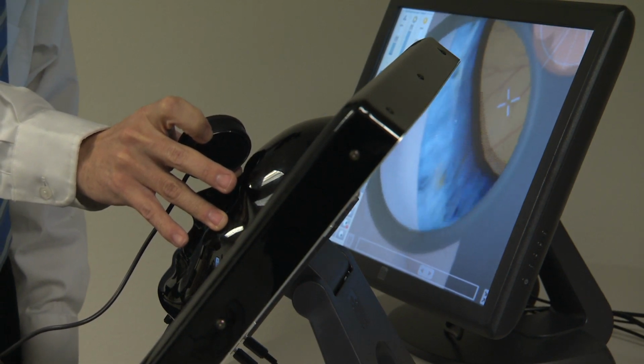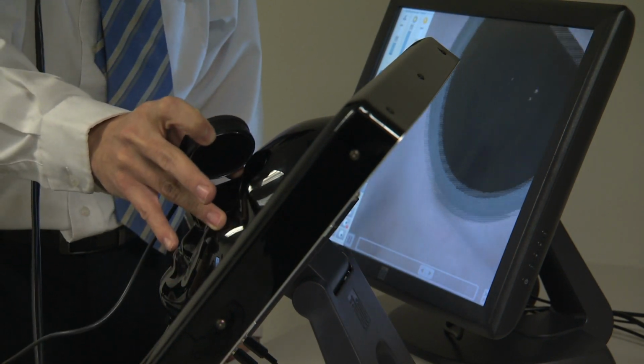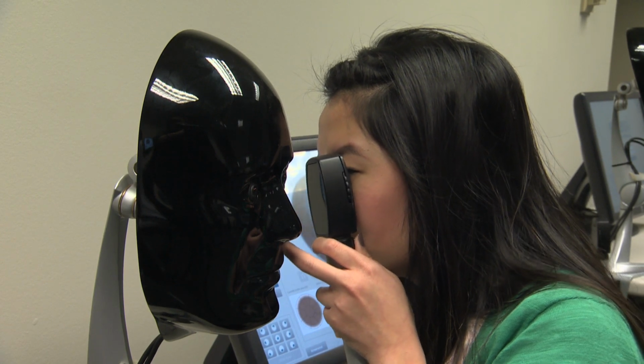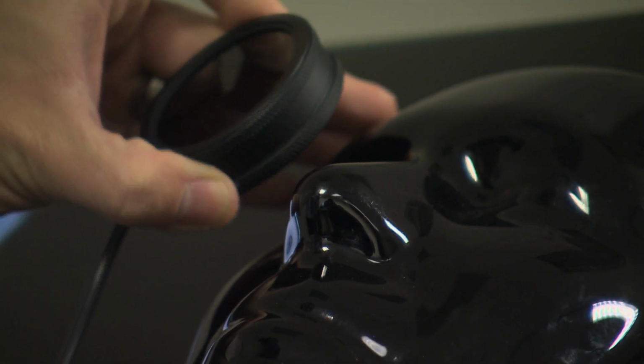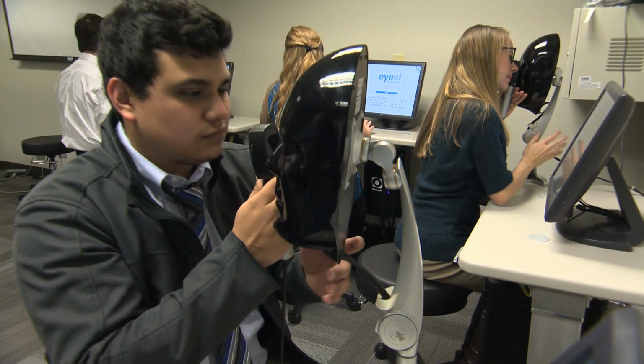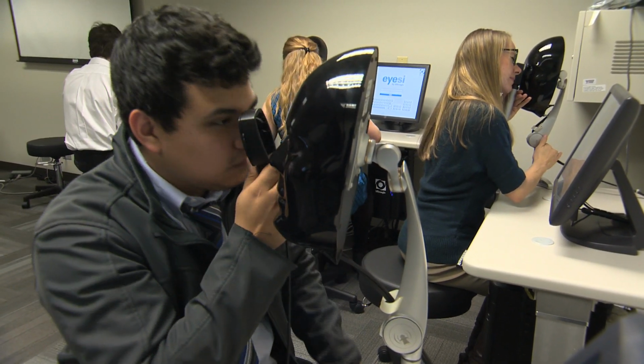This is a huge advantage. The students were blown away the first time that they saw the technology. They couldn't believe that now they would have 24/7 access to dilated patients. Now we can create that experience in the simulation lab and give them intensive training prior to seeing actual patients.